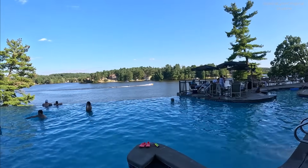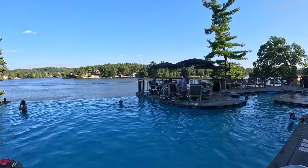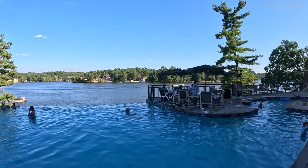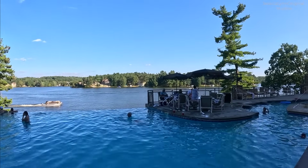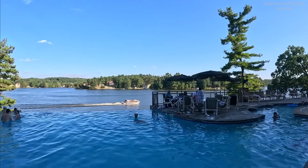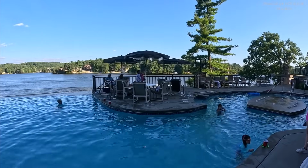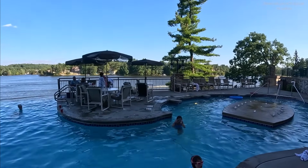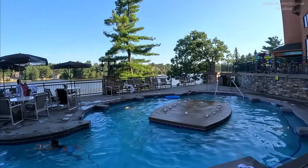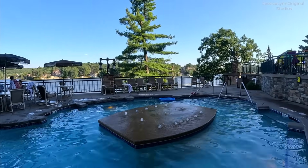Just the perfect way to end a night. Now, as you come around this way, you can see that there is still areas for the kids to play. There's also seats. And see, they're all kind of sectioned off, so you can have your own little spot, even in this big pool. Nice little bubbling feature up there. And just know, at the Wilderness on the Lake, if you're under 48 inches tall, you have to wear a life jacket as part of their Swim Safe program. So they do have life vests all over the place.